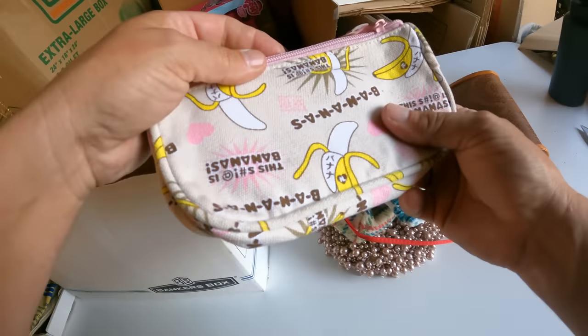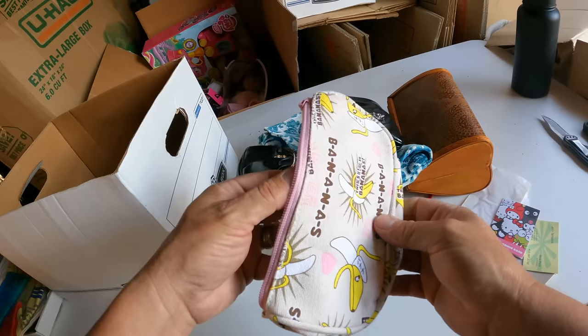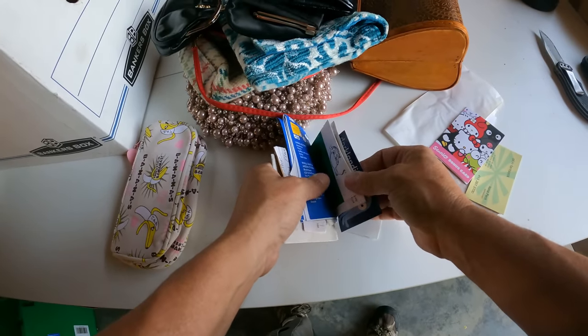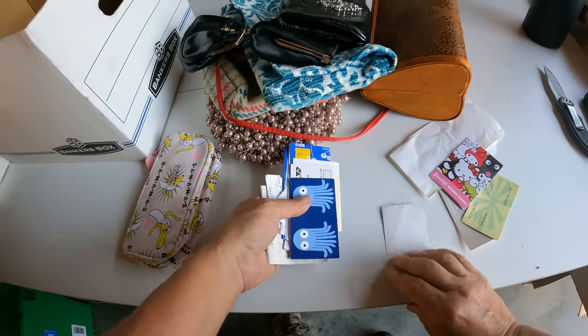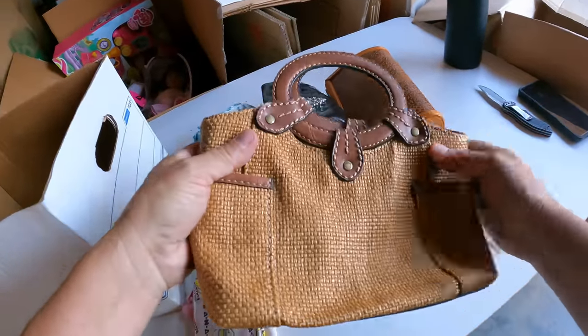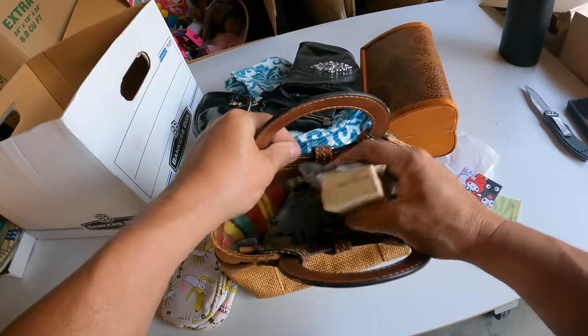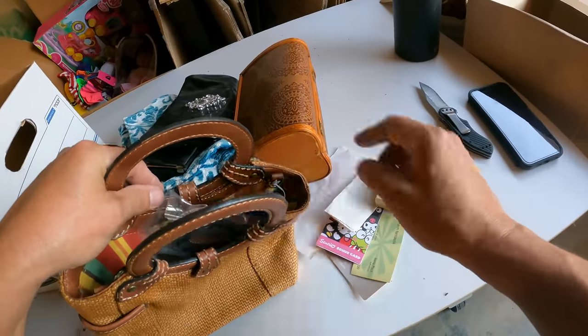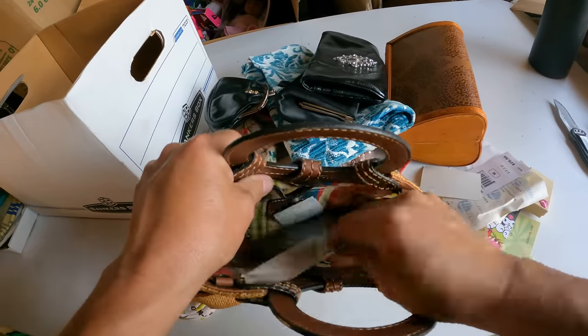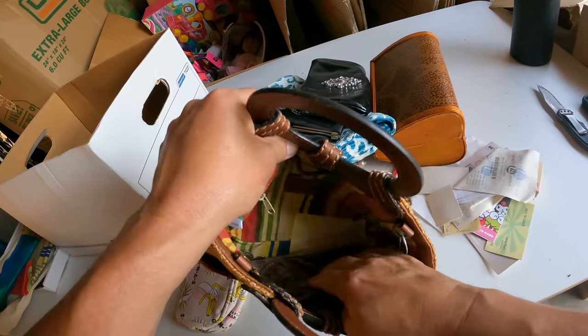Okay. This one's bananas right here. Totally bananas. Let's see if there's any dollar bills or gift cards or something in there. Nope, there is not. And the last one right here. Oh, this one's kind of nice. Oh, hang on. What's that? Jewelry box. Despicable Me. Movie stub, okay. That's a fossil. All right, this one is a fossil.